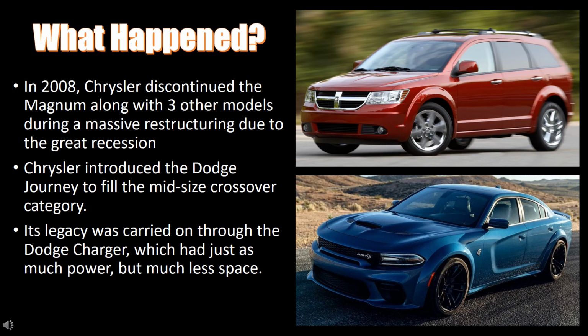Its muscle car spirit still is alive to this day though, with the 2020 Dodge Charger RT containing many of the same internals as the old Magnum RT did, just without the classic hatchback.